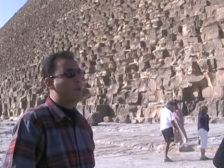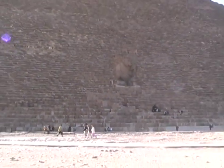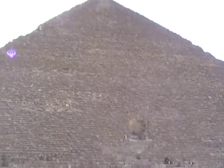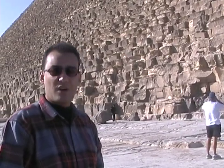The only theory we have explaining having the entrance in the northern side of the pyramid is that ancient Egyptians believed that people in the afterlife would have to follow the north star.